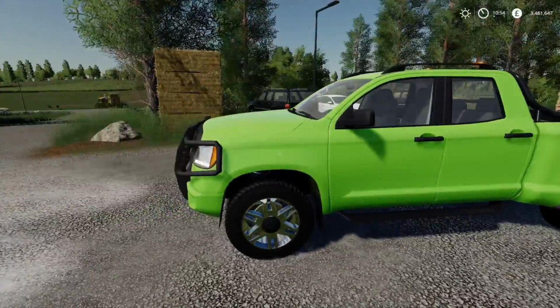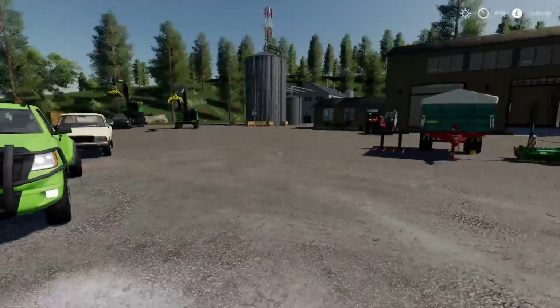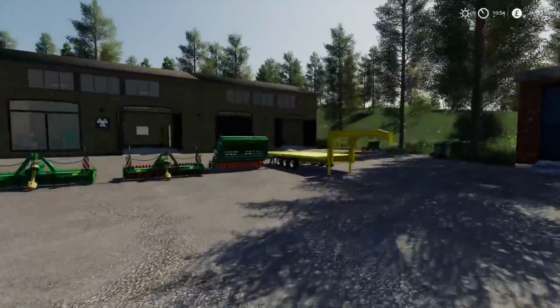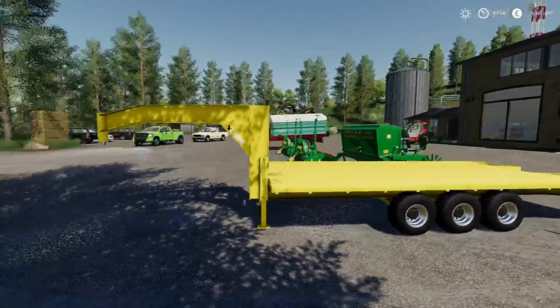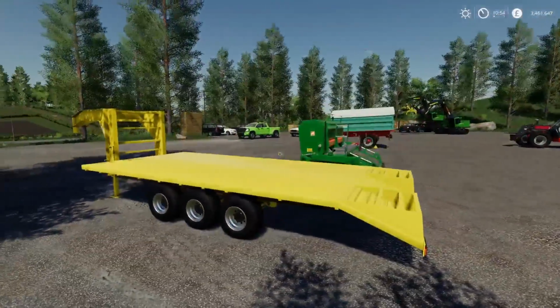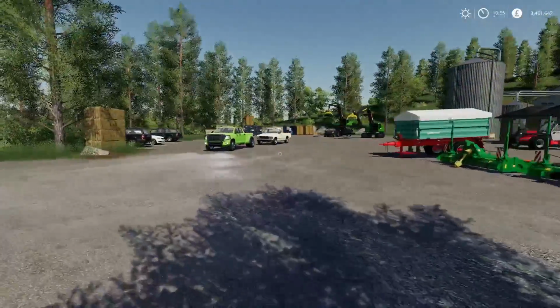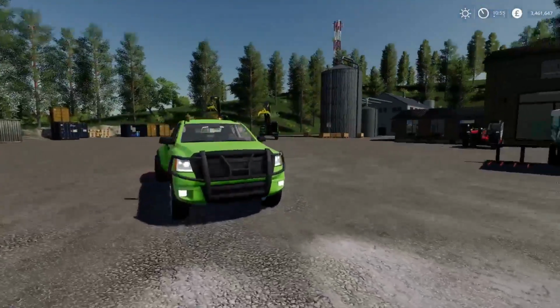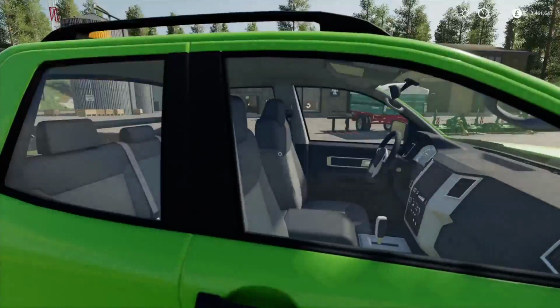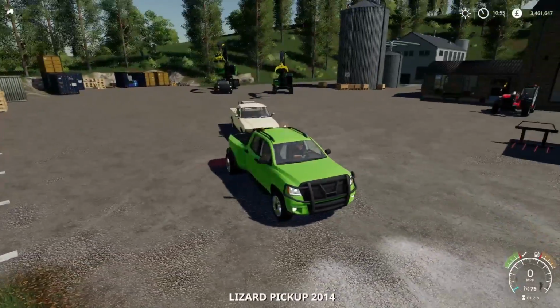When I was driving this earlier, I was having issues with the trailers, and basically when we had the gooseneck on, the trailer was trying to float behind. But since then I've tried it again and it's alright, so I'm not sure what the crack is with there. I forgot to record that bit of the video, otherwise I could have shown you. So if you've had any problems with it, let me know in the comments if it's glitched out at all.